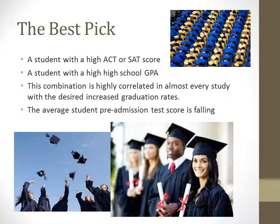Students with high pre-admission testing scores and high GPAs out of high school are the type of students who most likely can provide this for colleges. With the average test scores falling, the average student is less qualified and less prepared. This shows that those who have high school GPAs and high ACT or SAT scores are students who are more motivated than average, and sometimes much more than average, and in general are a better pick for colleges wanting to gain motivated and high achieving students.